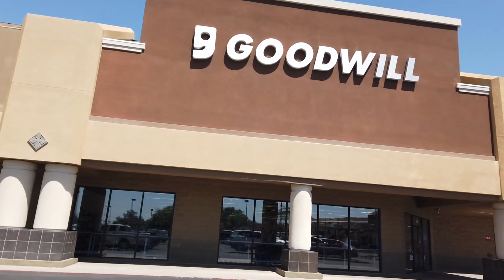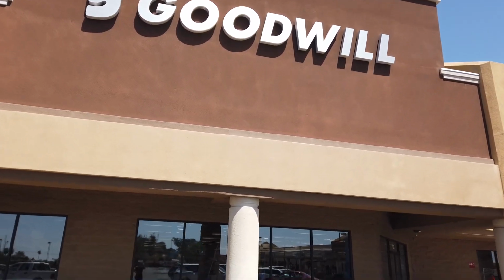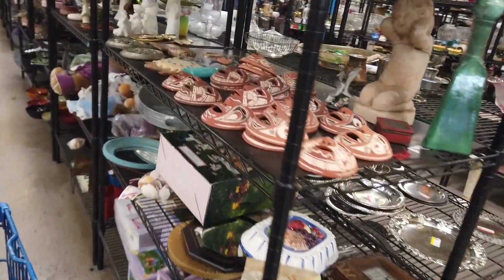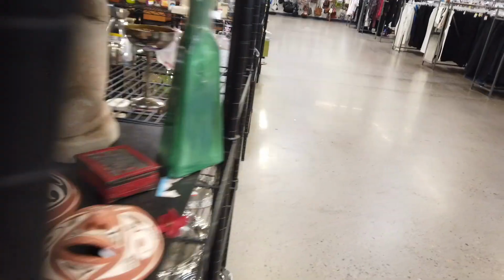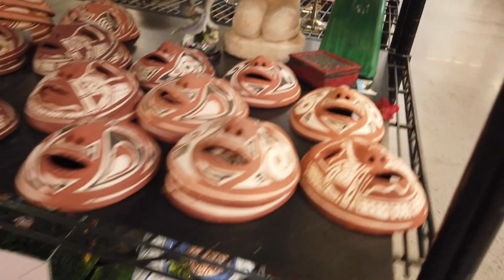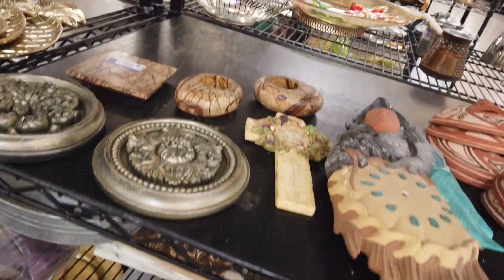And we're here. And I think luck is going to be on our side. I just know it. Okay, so the first thing I noticed was all of these masks. There were a lot of them. It really threw me off. I've just never seen so many in one place like that before. So that was pretty weird.